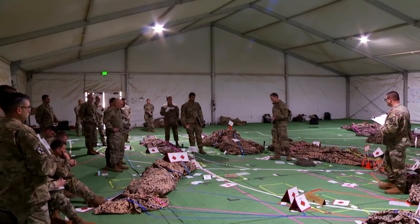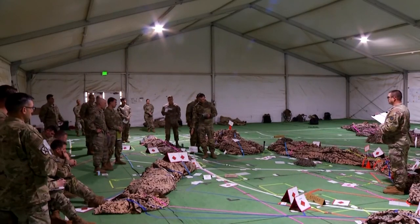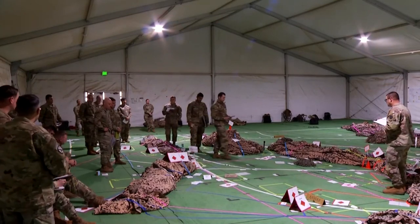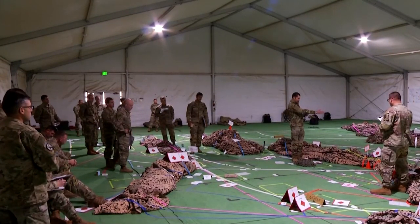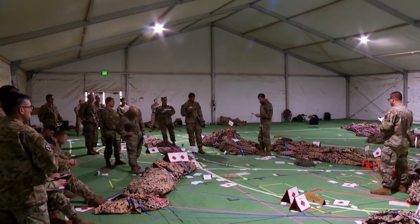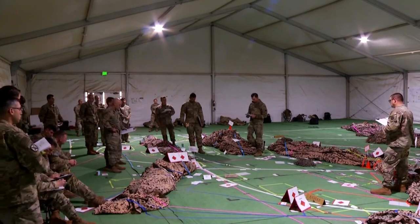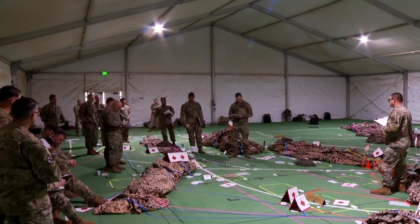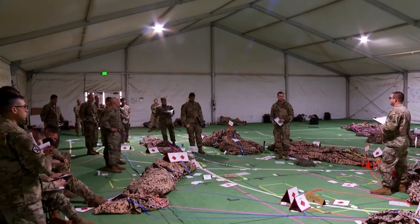For my OPs, again in the south, C Troop, the northern edge of the furlong, oriented on OP Casey. I have B Troop in the John Wayne Foothills, oriented on Objective Angels West. And I have A Troop in the John Wayne Pass, oriented down into the pass. Our Q50 is co-located with the C Troop CP during this phase. Any questions? No questions, do you send it?